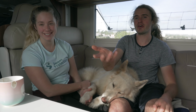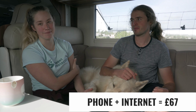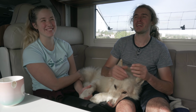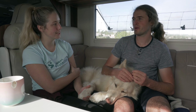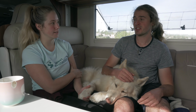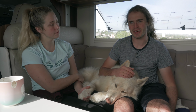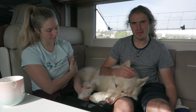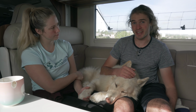And internet. Our combined phone and internet bill is about £67 a month. That's because I'm paying off my phone as well. Mine's about 49 with lots of internet. So Amanda's paying 49 a month for a phone bill and 20 gig of data. And I already have my phone, but I managed to find a deal where I pay about £18 a month. This is with Virgin, and I get like 80 gigs of data which rolls over.